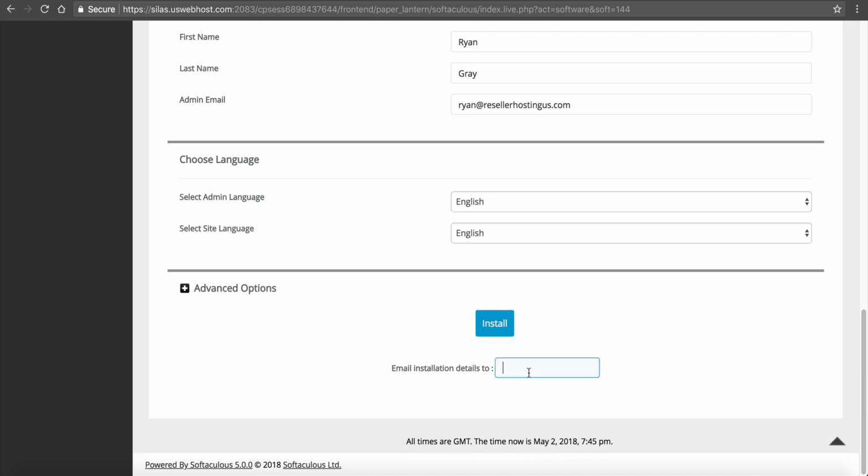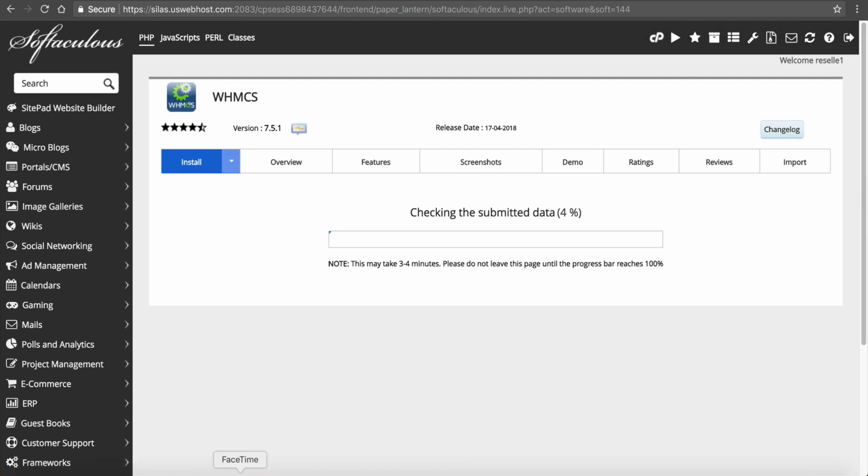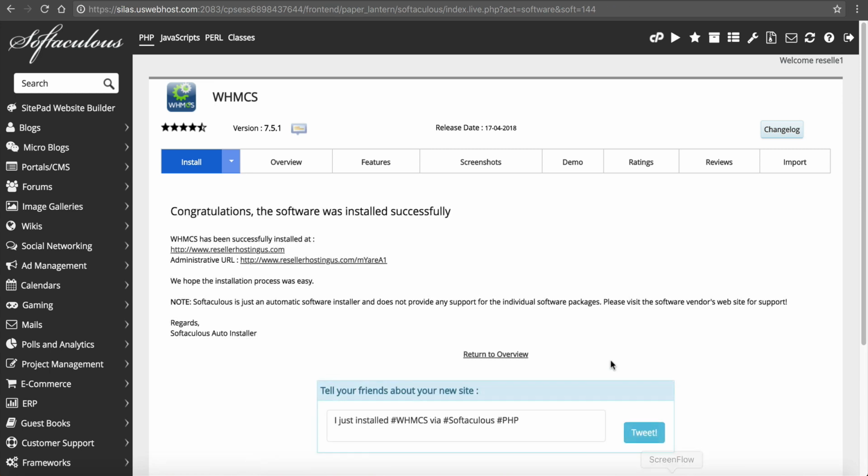And next, you can enter your email address in here if you want to email all the details, but it's going to encrypt the passwords. So make sure you write down the passwords before you go any further. Okay, so now I'm going to click install, and it's going to install WHMCS on my root domain. It just takes a few seconds here, not even long at all.